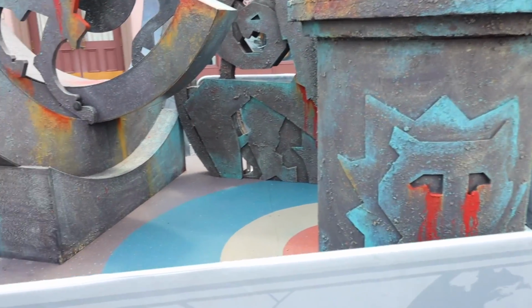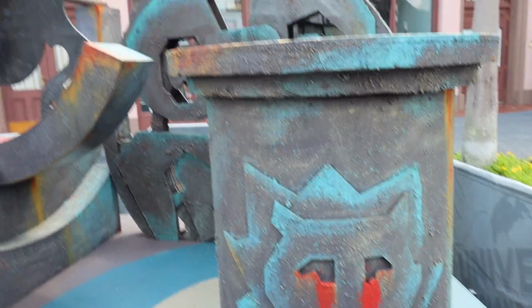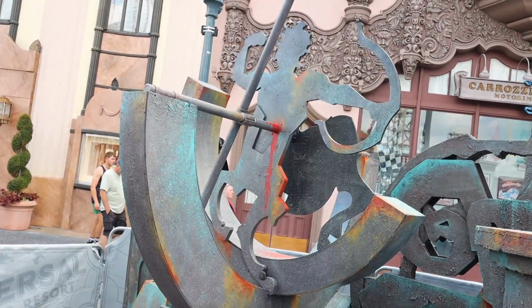It's a good looking little set here. I love that. So what is your Zodiac?